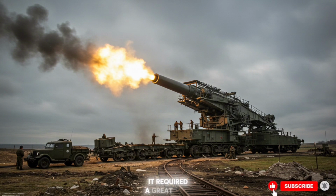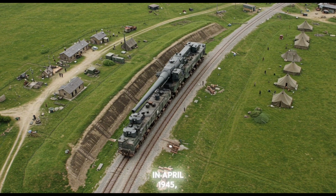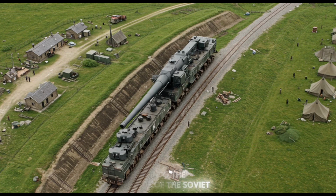Unrealistic. Although the Gustav could inflict heavy damage, it was a relatively ineffective weapon in practice. It required a great deal of manpower and resources, and its limited mobility made it vulnerable. Destruction. Near the end of World War II, in April 1945, the Schwerer Gustav was destroyed by the Germans to prevent it from falling into the hands of the Soviet Red Army.